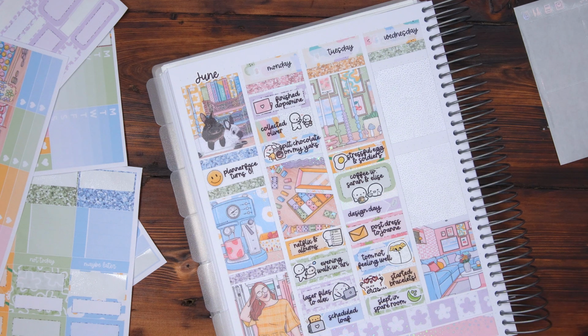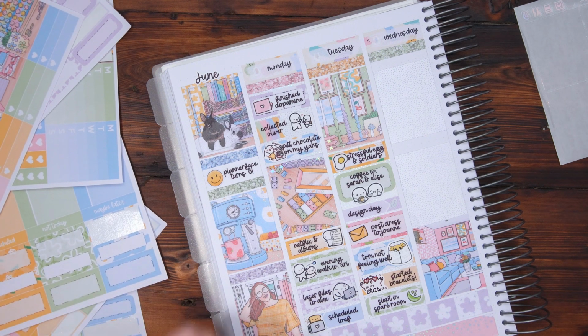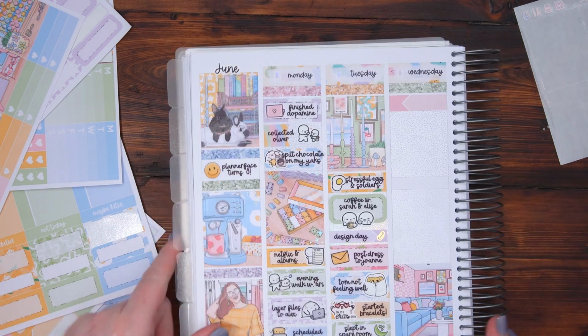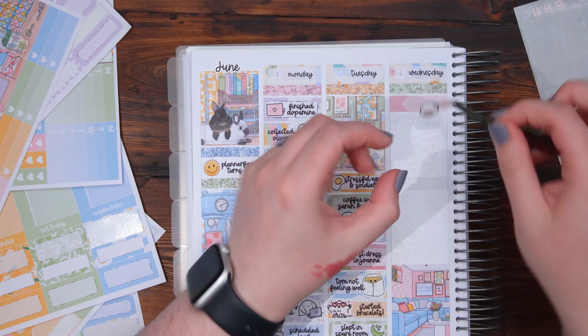And then I also marked on Tuesday that I started making friendship bracelets for the Eras Tour. At this point, our first show was maybe 2 weeks away, so I felt like I started making them quite late, but I did make a fair few in the end, so it was fine.